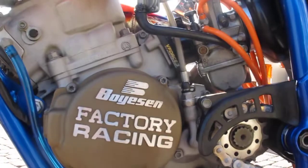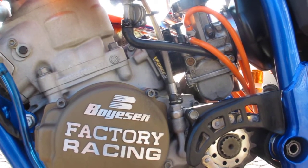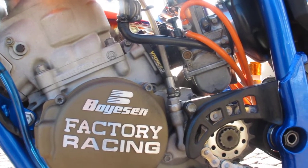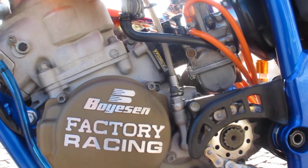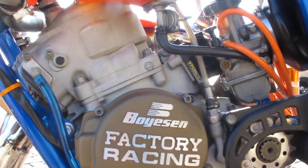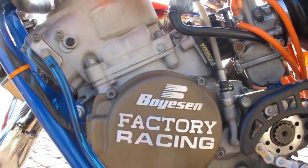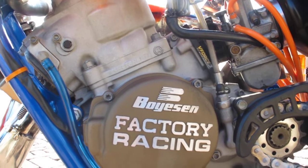That's the recommended setting. This is a 2004 bike. It was bought left over in 2005. It's pretty low hours, as you can see, this is the first year of the current engine configuration, so it's very similar to one of the new KTMs that you'd buy, and this motor is extremely fast.